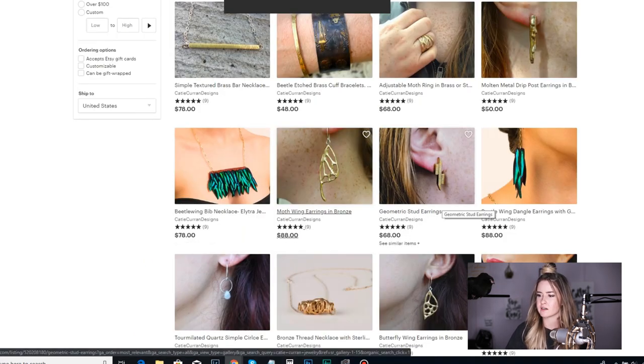So the reason that I wasn't sure if I wanted to do this shop is I felt like my advice wasn't enough to become a big shop. And I thought about this for a little bit. You can improve it a little bit, but you're not going to completely be able to quit your job and do Etsy unless something major happens.